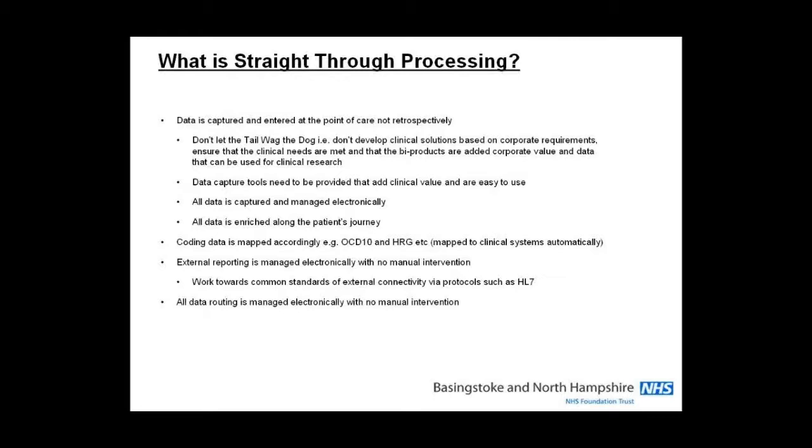I think one of the limitations I've seen, again, as a new person to the NHS, is that IT in itself isn't that well embedded within the culture of the NHS, and that needs to change. People are quite wary and quite nervous of using IT within the NHS, and we've got to change that, provide them with tools that they really want to use. So data capture tools need to provide a clinical value, and they're very easy to use. All data has to be managed and collected electronically, and all the data is enriched along that patient's journey pathway I just talked about before.